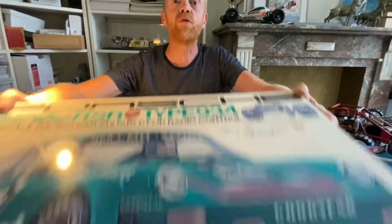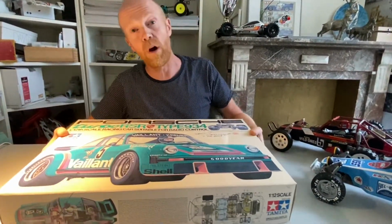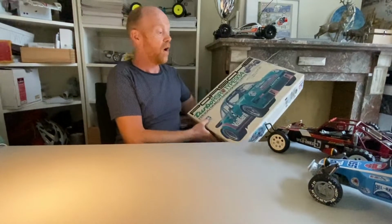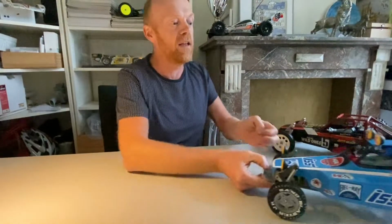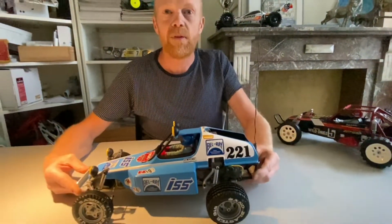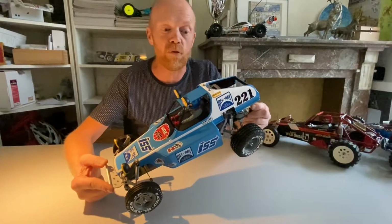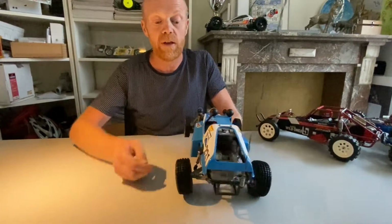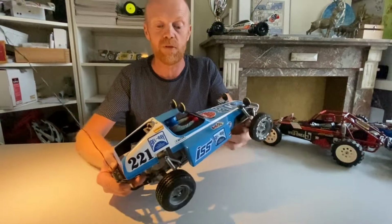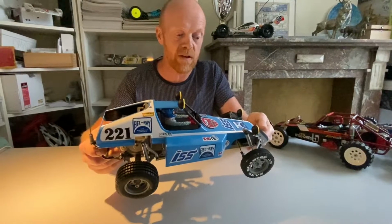Tamiya continued to make cars. They made mainly road cars, Ferraris, Porsches, other kits. But then suddenly in '79, they made this. And this was just as interesting as the Porsche 934 was. It was the very first off-road car that was built. It was called the Rough Rider, released in 1979.